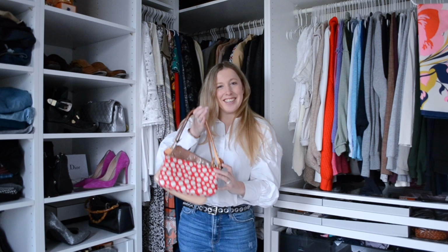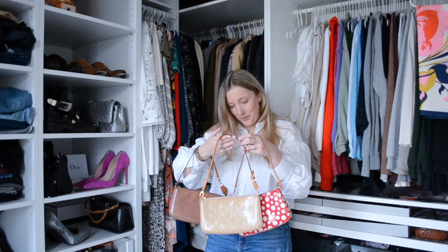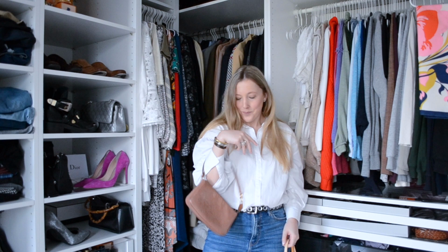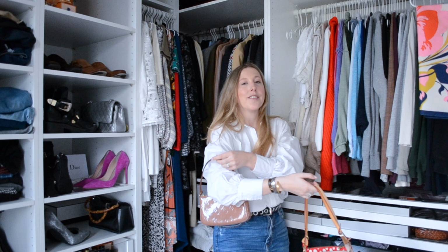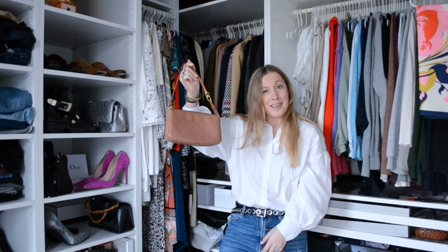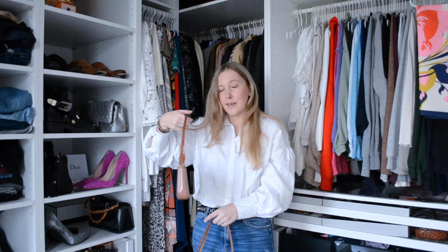Okay, next up are these three. These are three Louis Vuitton Pochette Accessoires in vernis leather. That's patent leather. I don't know why I have three of them. Yeah, I do know, of course. But this one I'm wearing myself. Love it. I really want the pochette in monogram canvas as well, but they have become super expensive, so I'm doing it with this one right now. As you can see, the little strap needs some work. I think I want to replace it because it has been exposed to a lot of rain in Amsterdam, because the weather sucks sometimes right here.